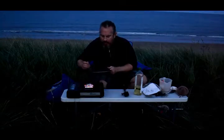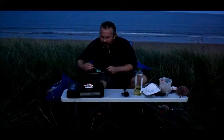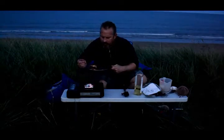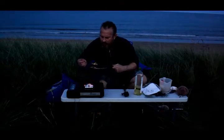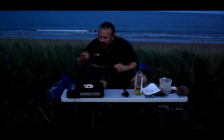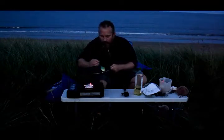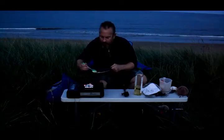A chunk there of definitely a chunk of the stuff, and quite subtle sort of fishy taste to it, and a very creamy texture. It's all right.